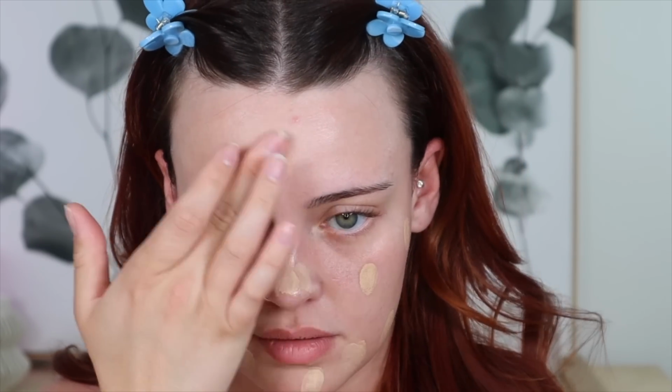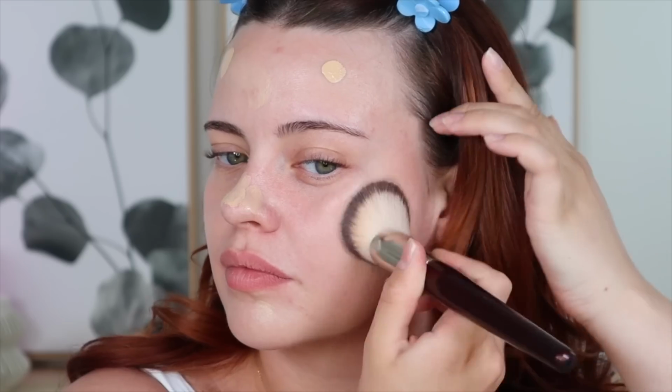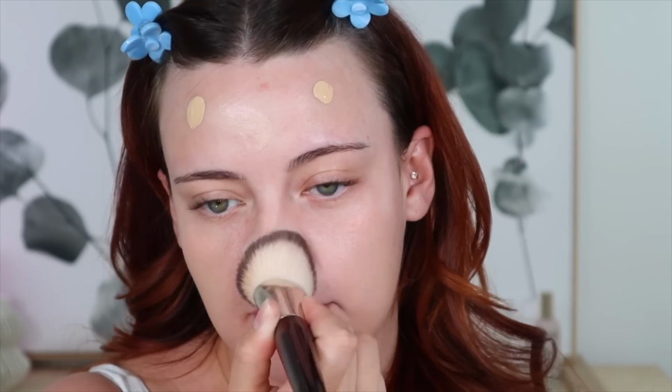I never ever reach for it. So I'm just going to take a little bit. I'm going to dot some on. And I'm using my BK Beauty 101 brush to blend this out. That's like a perfect match. It's quite satisfying to watch that blend in. So here is the foundation blended out.